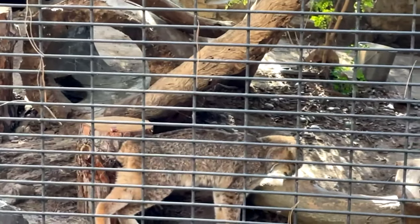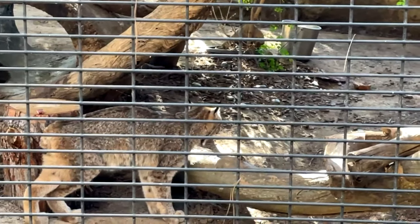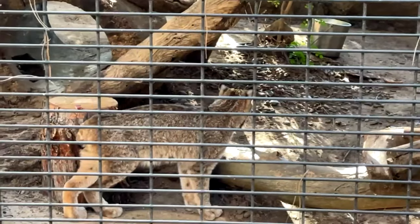Behind the polar bear plunge, you will find the Canadian lynx. There is also an Arctic aviary, but it is closed along with many of the other bird habitats due to the flu that I mentioned earlier.